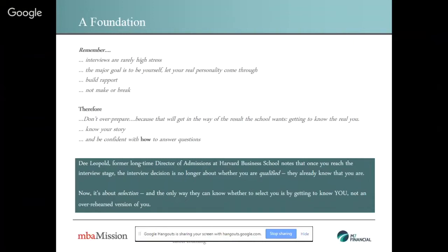Second thing, remember, the best way to present yourself and to let your personality shine through is to know your story. And you've got to know your story. We're going to talk a lot about that in this presentation. And finally, being confident, not with the actual substance of the answers themselves. You don't have to be confident with how you're going to answer A, B, and C exactly down to the letter. But you do have to be confident about how you will answer those questions. That is what is ultimately crucial in the process. And again, we'll give you some frameworks as we get into sections 3 and 4 on the back end of this presentation.